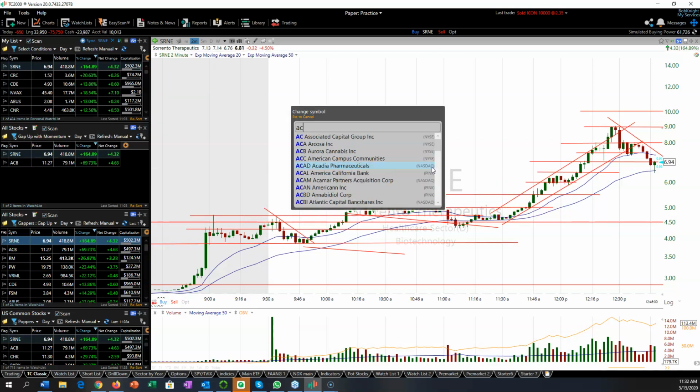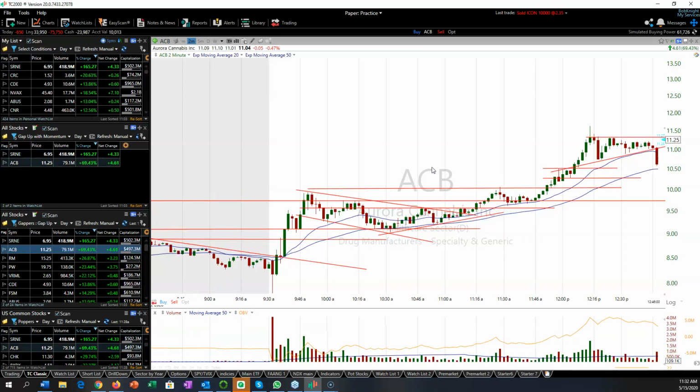While we're on the topic, let's talk about ACB, because this was another trade. It popped. It traded sideways in here. And I can't quite remember what I said, where to start it at. Let me just have a look here. ACB. I said through 9.50, trade to 9.75 and 10. So here was the 9.50 area.